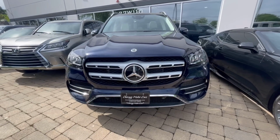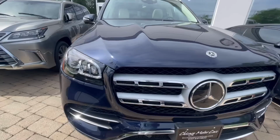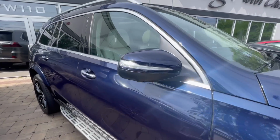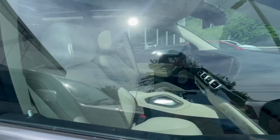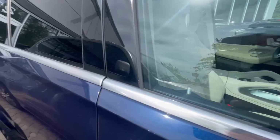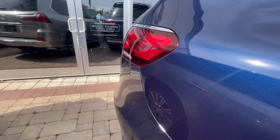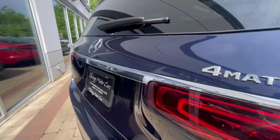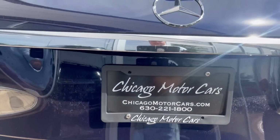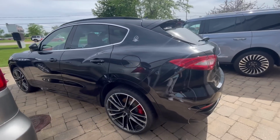How about a GLS? What is this? This is the 580, I believe, from Mercedes in blue. Blue over ivory or tan, which is a big car. This is a very, very big car. Look at the paint. Gorgeous. What is this? Let's just take a quick look back here. 4MATIC GLS 580. Yes, sir. Thanks, Chicago Motor Cars. So you like your SUVs.